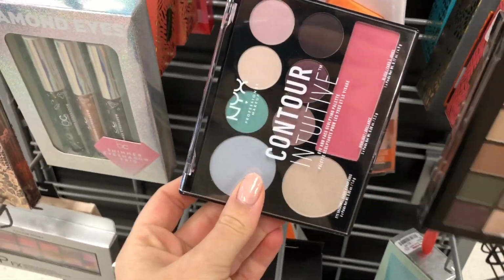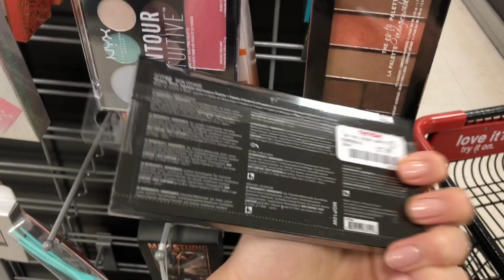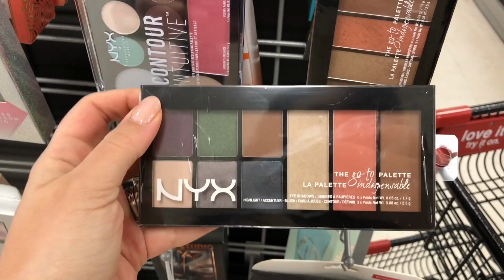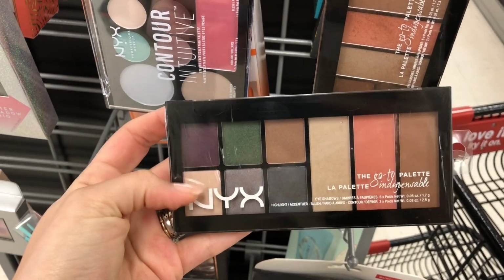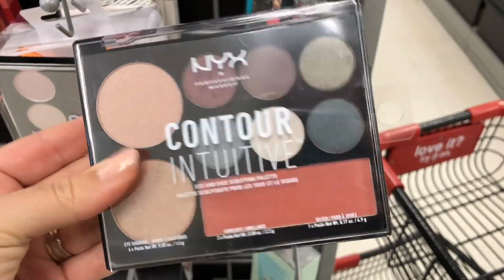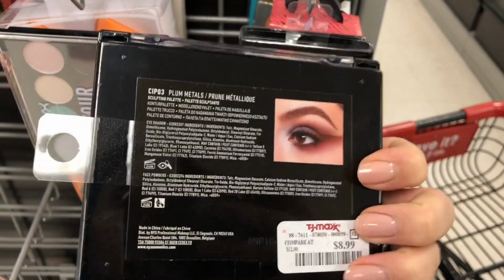Next is a bunch of NYX products, which I normally do see here, but not this much. And again, this is normally affordable, but it's even more affordable here. So instead of $10, it's like $8. This is the go-to palette. So it has eyeshadows, a highlight, blush, and bronzer. This is the Contour Intuitive palette. So it looks like 2 highlights, a blush, and then some eyeshadows. And this is $8.99, normally $12.